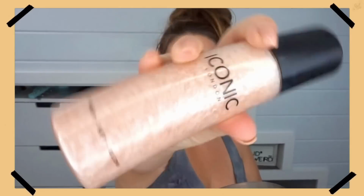Moving right along. I did get, and this is something I was kind of excited for, and Nichole about a year ago, 2 years ago, would not have been excited about this because I'm an oily skin girl. A lot of you are oily skin girls. And the iconic London Prep Set and Glow Tonic, this little spray here, usually isn't my jam.